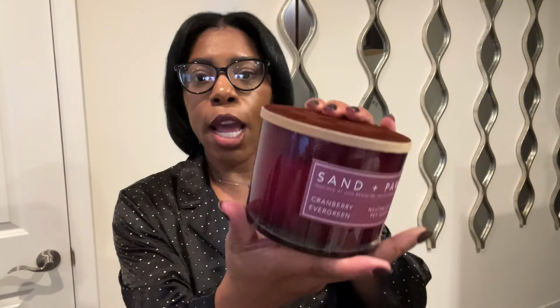I did pick up the cranberry evergreen. This is the sand and paws. I don't mind. The cover does not matter to me. It was the actual color of the glass. And then I have some of that Super Goop type stuff to get this sticker off because I want the glass to be the star of the show because it fits the vibe. But I don't mind the sand and paws because it has that neutralizing whatever they have in it. When you're doing a lot of cooking and stuff like that, it'll help neutralize those odors. And so I don't mind the sand and paws candles.